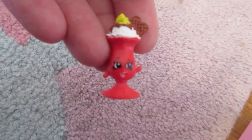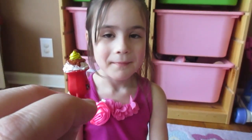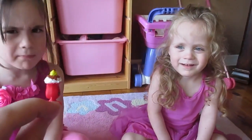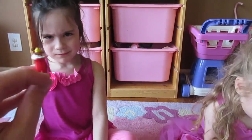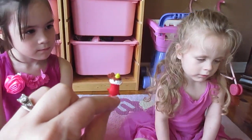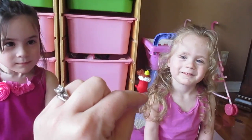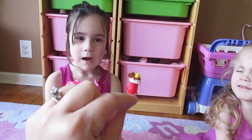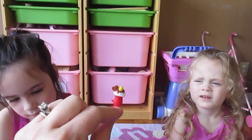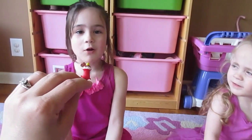So this is our first Shopkin from season 3. We're gonna let Bella try to see if she knows the name of this one. Isabella, do you know the name of this Shopkin? Not quite? You have a guess? What does it look like, Natalie? If you don't know, then it's open for everyone to guess. What do you think the name of this Shopkin is? Ice cream. Ice cream? What do you think it is, Isabella? I'll name it Millie Milkshake. Millie Milkshake? I think that's a different season. So this is season 3, and this is Susie Sunday. Oh, Susie Sunday. I guess I'll guess again.